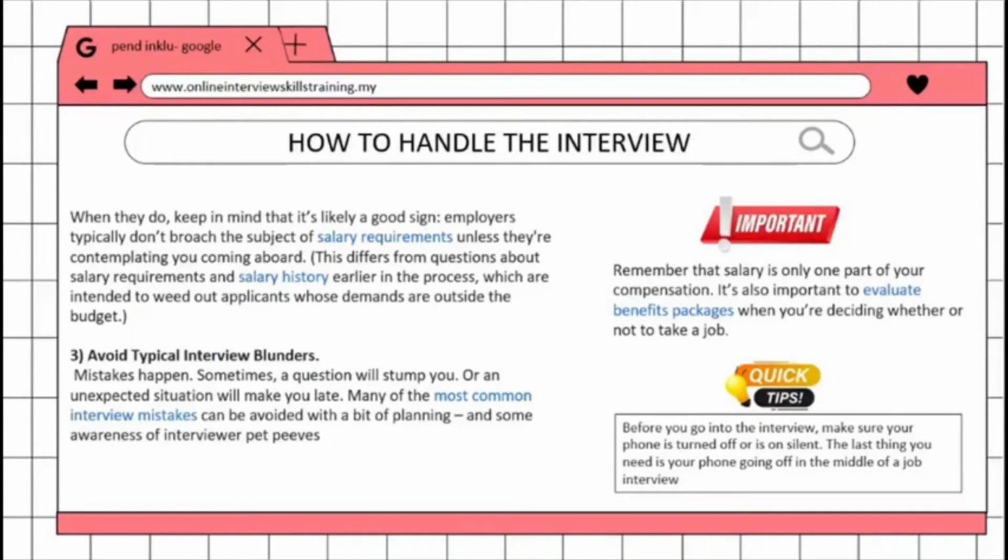The last step for section 3 is how to avoid typical interview blunders. Mistakes happen. Sometimes a question will stump you, or an unexpected situation will make you late. Many of the most common interview mistakes can be avoided with a bit of planning and some awareness of interviewers' pet peeves. So how to handle this problem? Here I share some tips to avoid typical interview blunders.